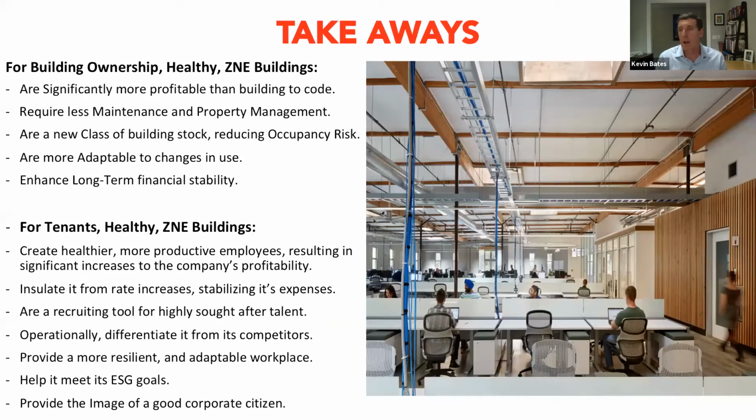So what are our takeaways from all of this? Well, we've demonstrated it's significantly more profitable for me as the building owner. I've got a better credit strength because I've made my tenant so much more profitable. That's going to lower the cap rate and make my lenders' collateral more solid and stable. So the lender's happy, and I get better loan terms down the road if I ever want to refinance. I've got a differentiated building stock from everybody else's. So I've reduced my risk while increasing my profitability.